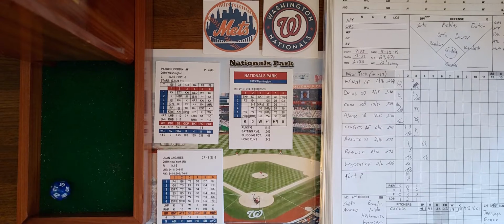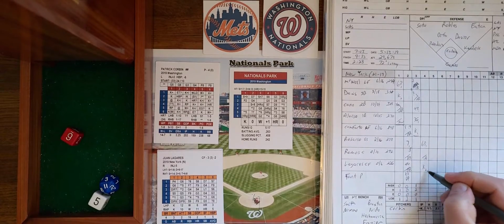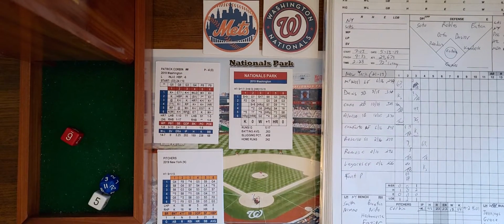Roll for the pickoff. Nothing happening. Corbin to Lagares, 6-5. Strikeout chance again, but again, missed. Oh, this time he got him. It's a 12. That's an 11, so he did get him. 2 down. And that'll bring up the pitcher, Wilmer Font.